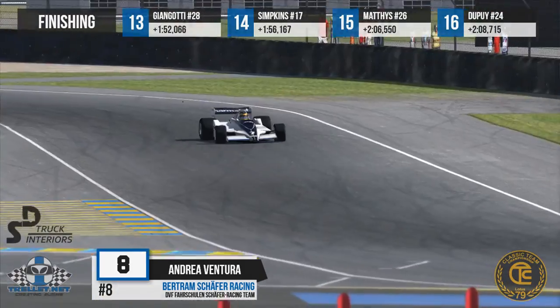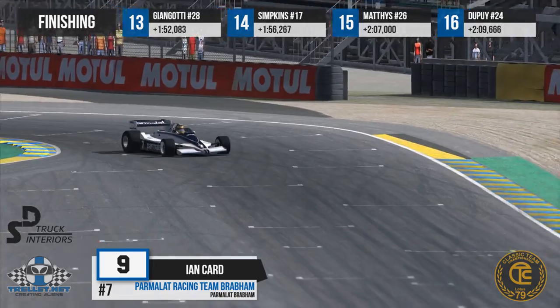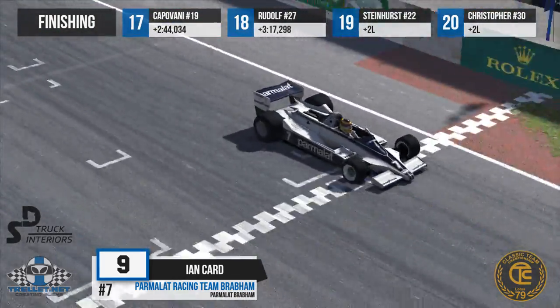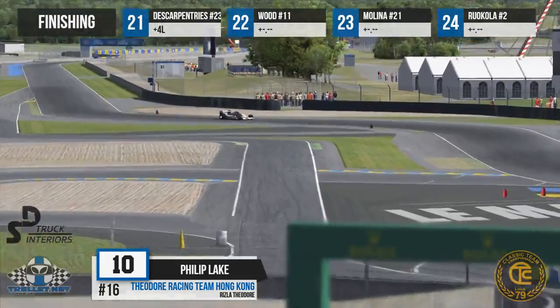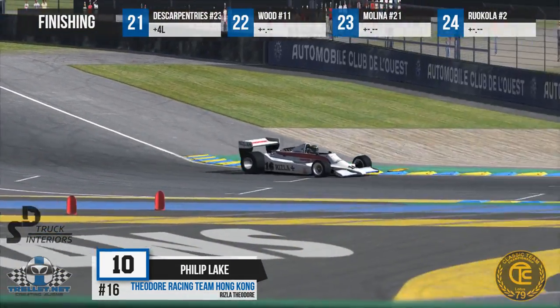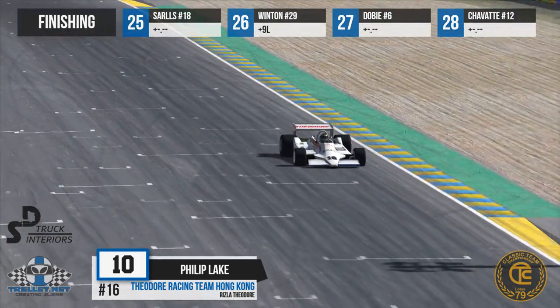Ian Card in position number 9, and he surely would have wanted much more than this out of this motor race, but it's still a decent finish. At least he made it to the finish line. That can't be said for everyone. Philip Lake rounding out your top 10 as we predicted earlier on. He comes home in P number 10.